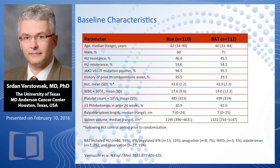Based on patient characteristics shown on this slide, the patients were very well randomized in their characteristics on both arms without any major differences. Importantly, the BAT, or Best Available Therapy arm, included several different options for doctors to choose from, and as is shown at the bottom of the slide, in about 60% of the patients, that was actually hydroxyurea, reflecting a need for something new because there were no other viable options. In some patients, interferon, anagrelide, or other medications as listed on the slide.